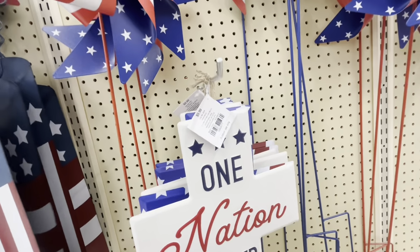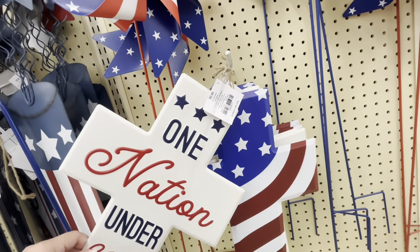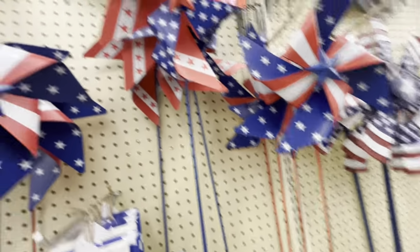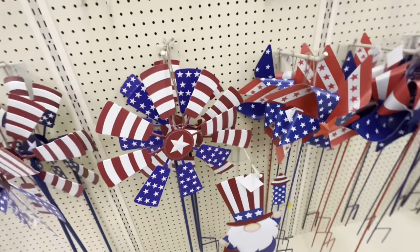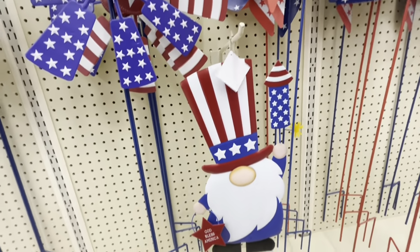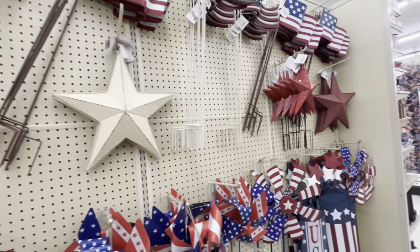And then these are the crosses. These are $10. They're cute. So if I do outside 4th of July, I could, you know, get some of the stakes. So they have all this. And then I like the gnome. The gnome is $14. Look, he has a firework. I like him. And then the rest are the same.